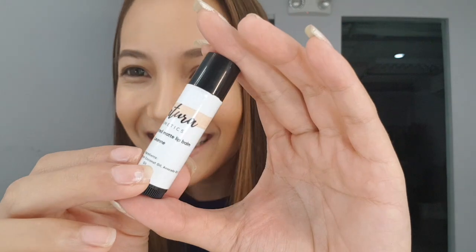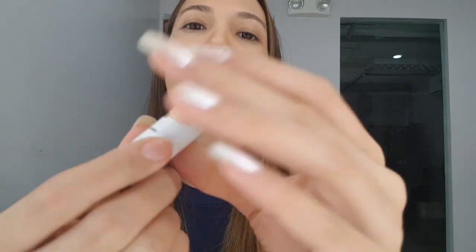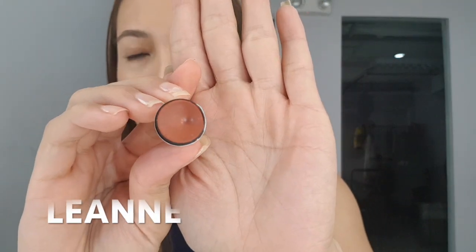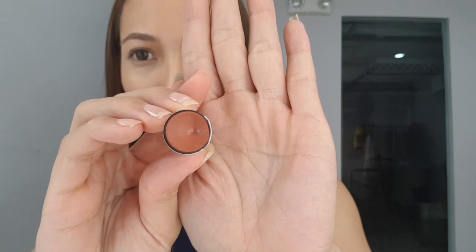This next one is LEANNE. Oops. There it is. And LEANNE is really similar to the previous 2 shades. If they were combined and had a baby, this is what it would look like. So I'm not really good with color descriptions, but this does look to be a reddish brown sort of tone. So let's see how that looks.